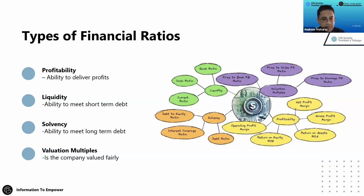So the distinction between liquidity and solvency really is in the time frame. So just to recap, liquidity has to do with short-term obligations, meaning any obligations of the firm within 1 year, while solvency has to do with the long-term debt or any obligations that are due beyond 1 year.